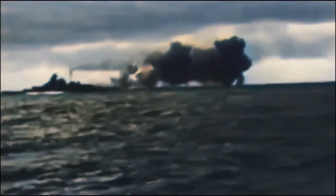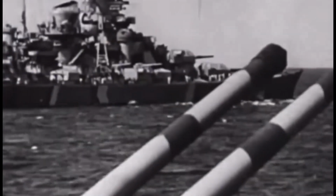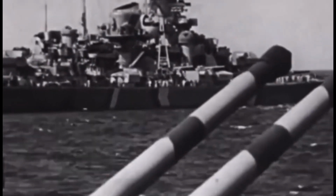Surfaced. What can I do for Bismarck? I can see star shells being fired in flashes from Bismarck's guns. It is a terrible feeling to be near and not to be able to do anything. All I can do is reconnoiter and lead in boats that have torpedoes.